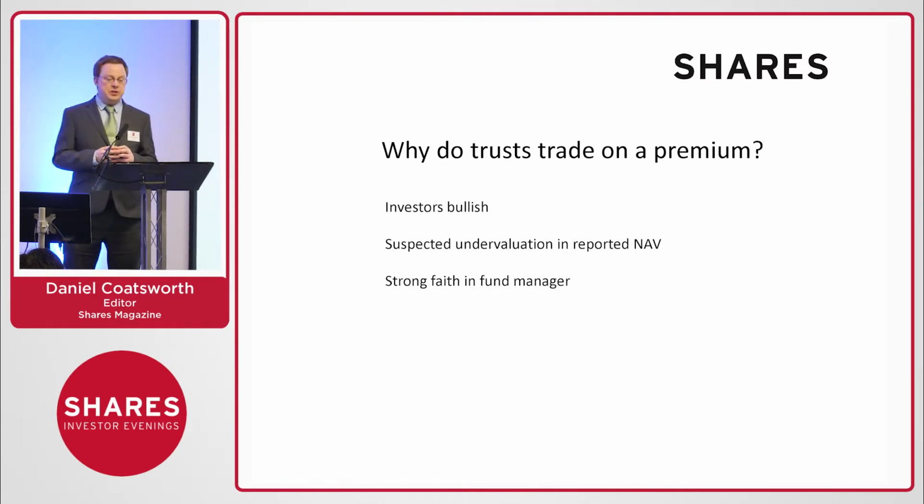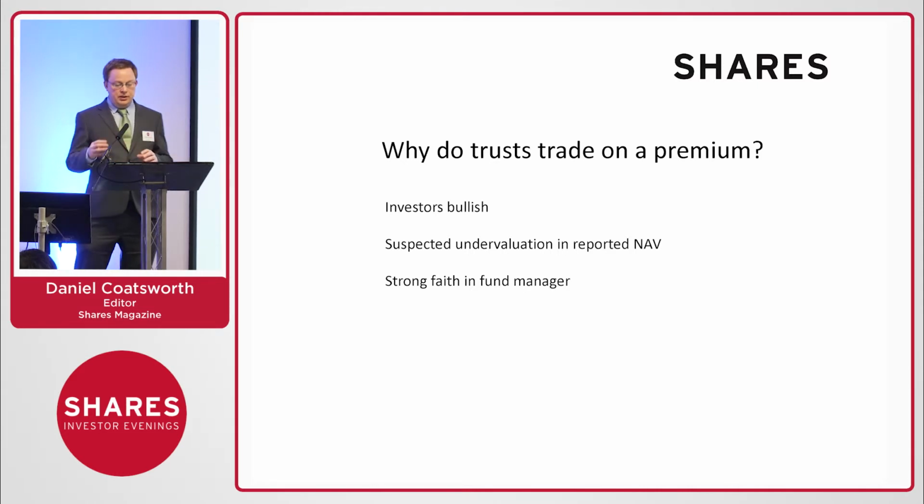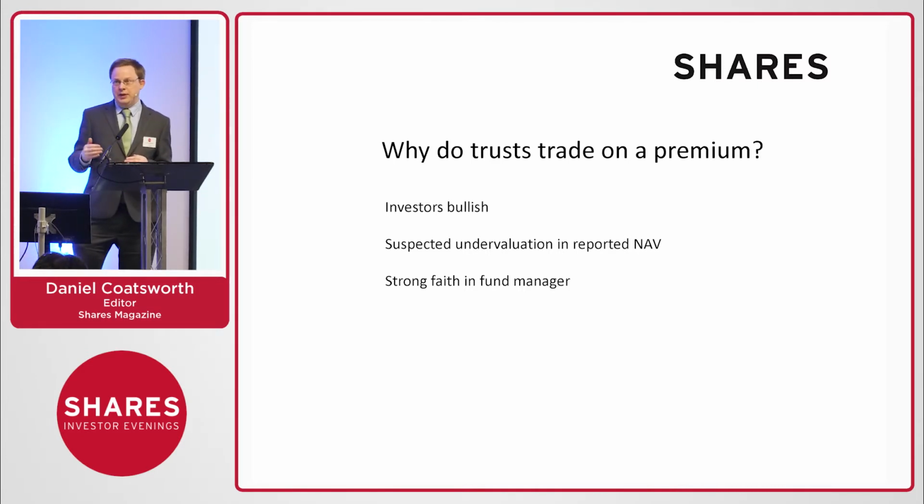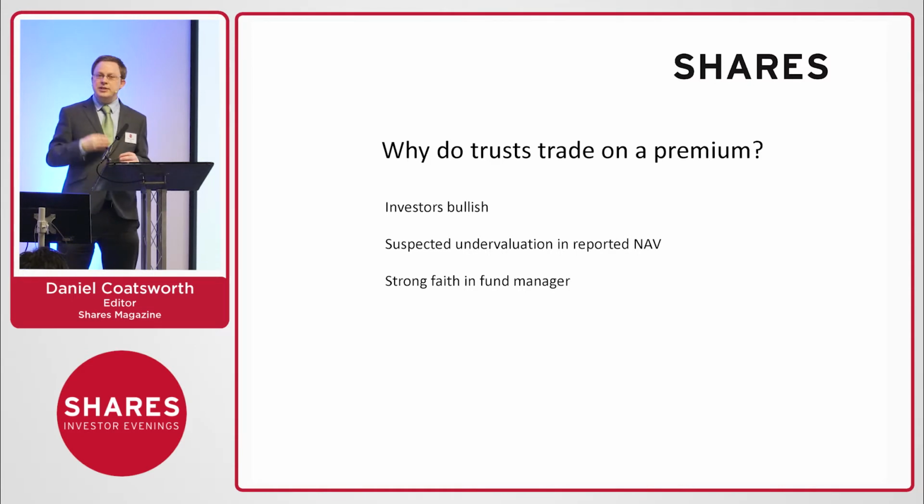So other reasons might be, there could be strong faith in the manager's skill to generate true value in the future. But I think it's important, if you're going to buy an investment trust trading at a premium, just consider what happens if that premium narrows. Lindsell Train was on a 60% plus premium a couple of years ago. Now it's on 20%. Imagine if nothing happened to the NAV, that premium just decreasing. That would mean the value of your money is falling. So just things to consider.